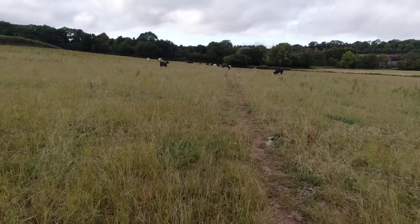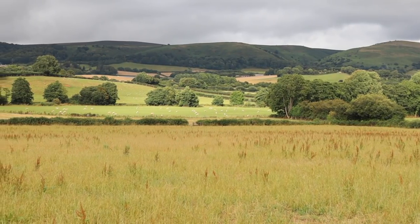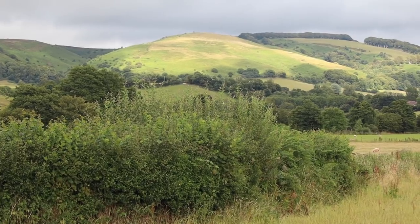Further on, and we found ourselves looking back over the Quantock Hills. We were now in the middle lands, between the area of outstanding natural beauty and Exmoor National Park.